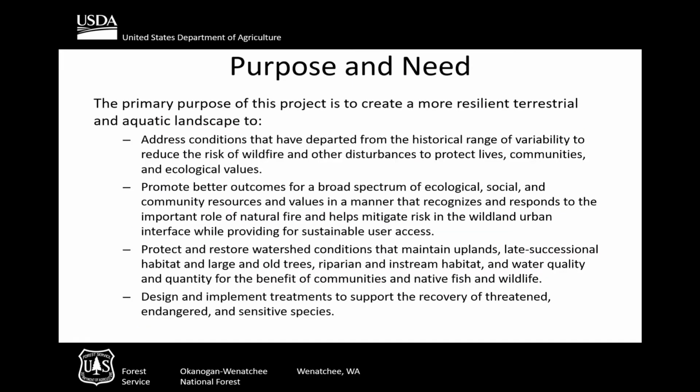Then of course that fed into development of purpose and need, our purpose and need statements. Once again, they're similar, obviously, just like what you mentioned on the Willamette, how some of these just carried over. You'll see some similarity between the goals we started out with and what our purpose and needs turned out to be.